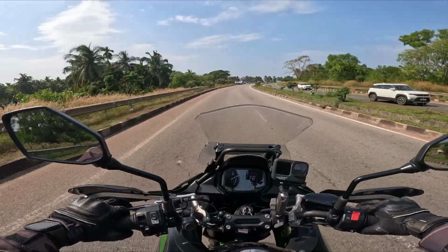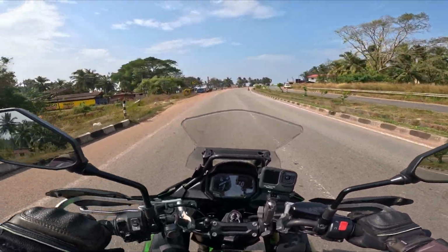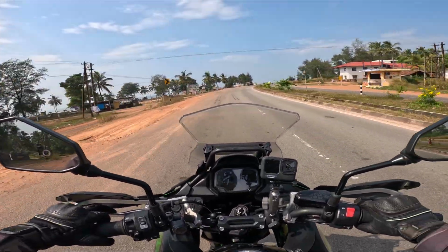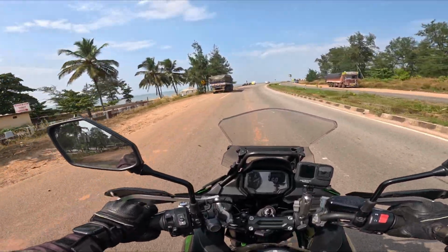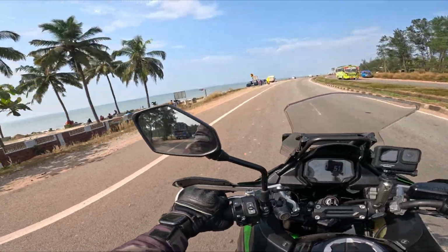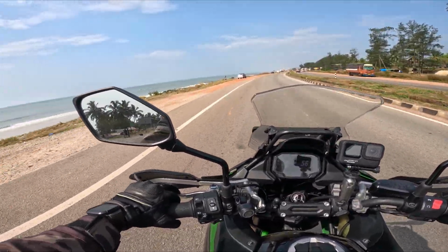Alright, so we reached Maravanthe now. And this is one of the most scenic beaches that you will ever find in coastal Karnataka. So damn beautiful. The beauty of this is, what you see on my left is the beach, and a little further on my right you will see a river, and that river joins this particular beach.